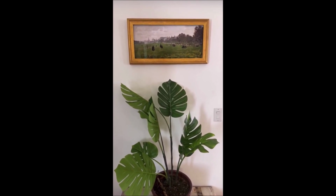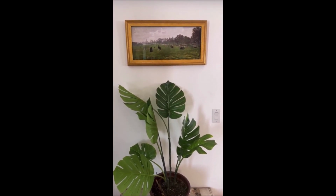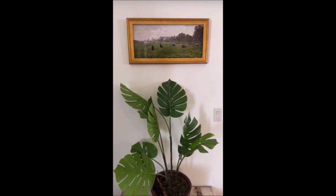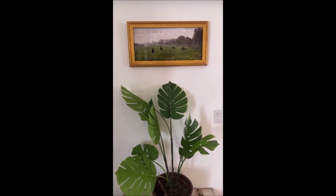By the way, these are all done with museum glass, which is actually plastic, but it doesn't reflect light as dramatically. And so there's a lot less glare, and you can see the paintings a little bit better.